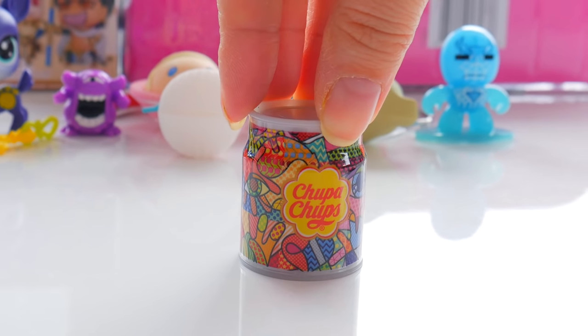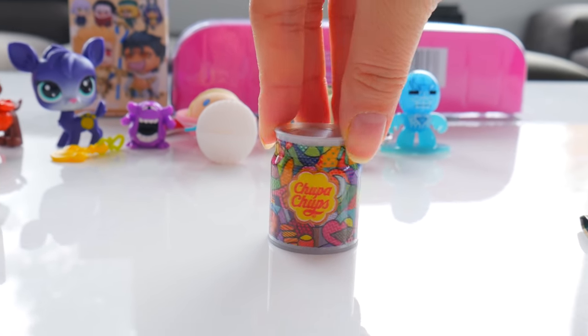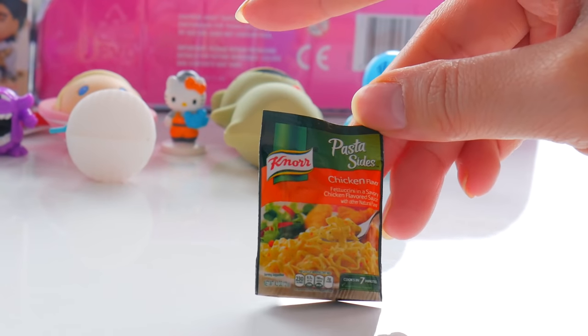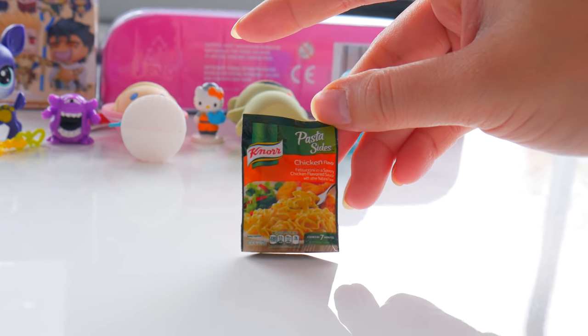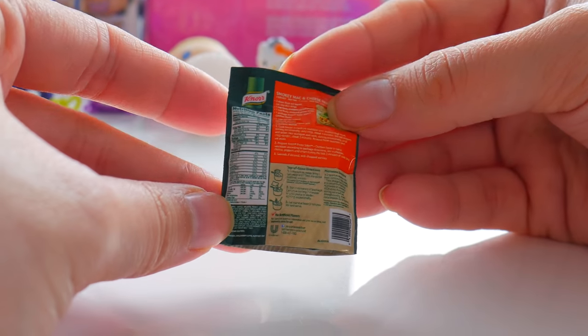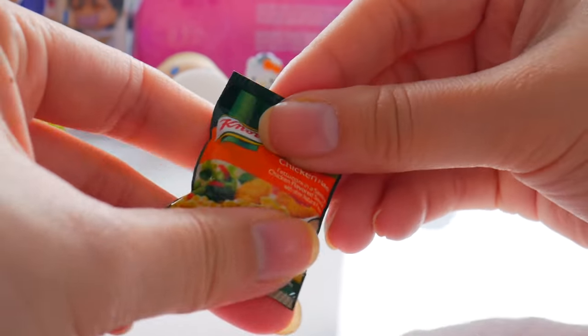Treat yourself to some Chupa Chups. I like these lollipops, but I've never had it in this container. But this container is super colorful and very, very nicely designed. Chupa Chups! Don't spoil your dinner because you're gonna eat some Knorr pasta sides chicken flavor. Ooh, fettuccine in a savory chicken flavor sauce. Delicious nutritional facts. Wow, don't eat too much of this because it's super salty, but whoa, realistic.